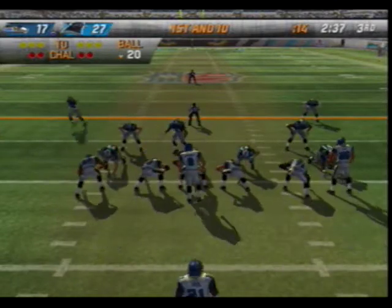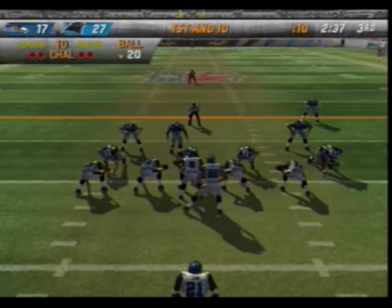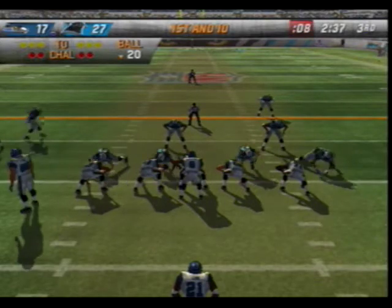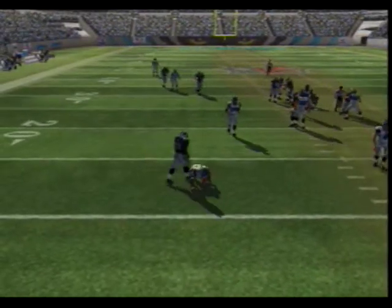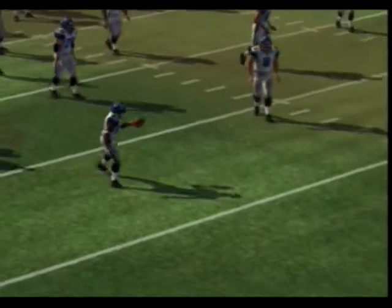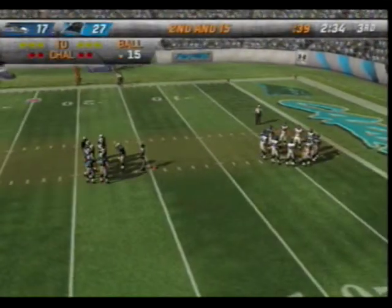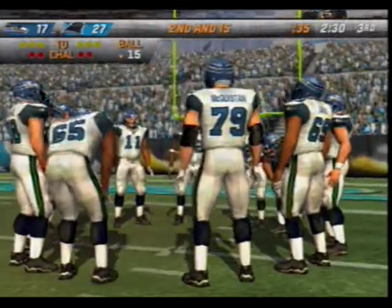First and 10. Hasselback with a man in motion. Going to the left. And he's brought down in the backfield by Bell. That one started off poorly and only got worse. That defensive line did a better job than the offensive line, and that's how they were able to get penetration to stop that play in the backfield.